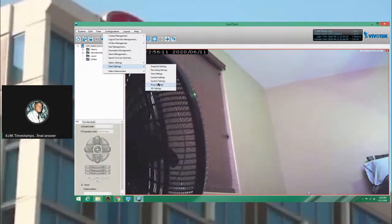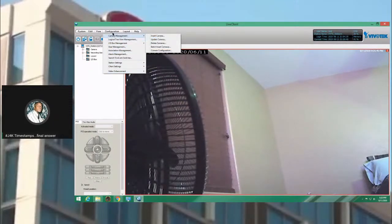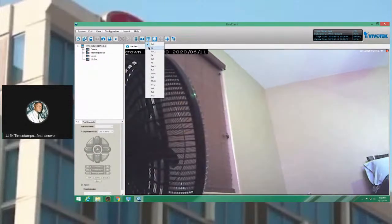Proxy settings, picture-in-picture. All of that stuff is kind of irrelevant. Video enhancement. You can adjust the video to whatever, disable, enable, okay. And you can add some little elements to the video. But this is the live video of the camera that's facing the corner of my room. And yes, I guess at least this particular camera, the video quality is terrible.